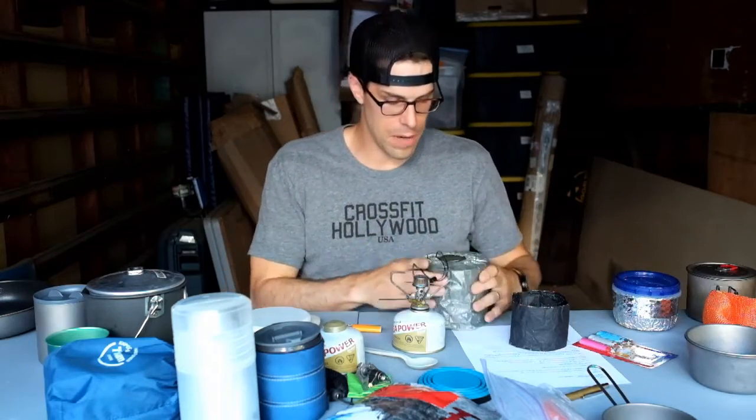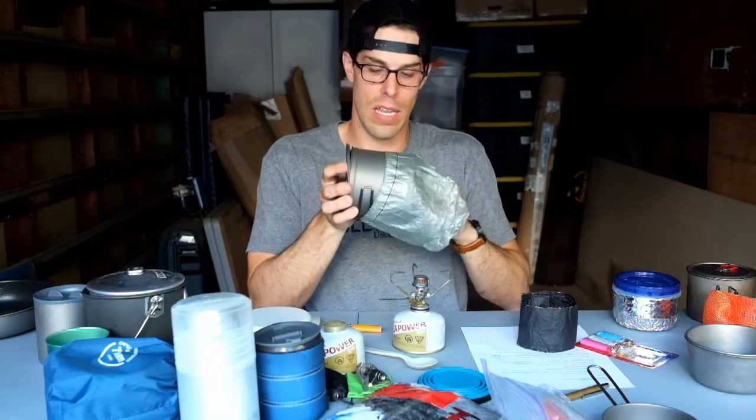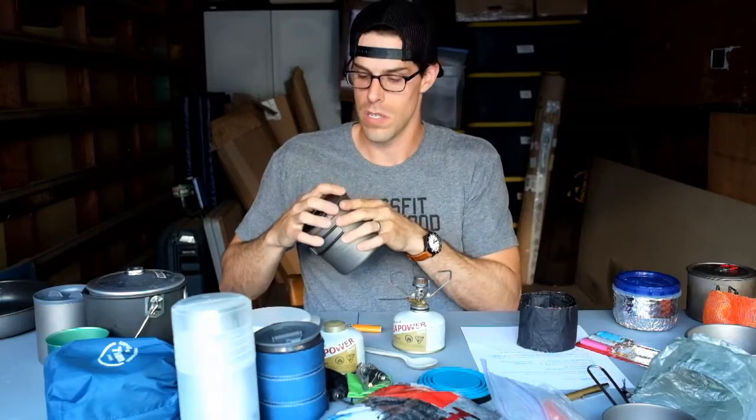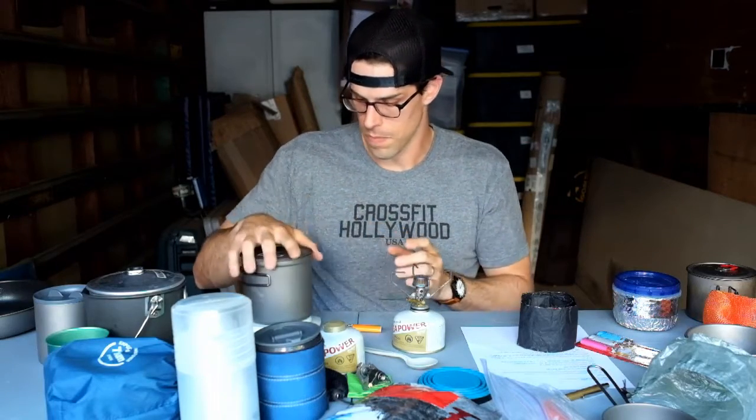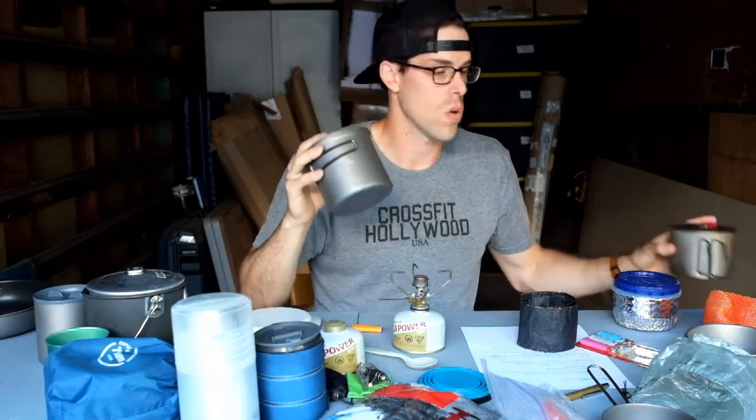This is the latest pot I've got, and I got it because it's actually a little bit bigger than the last one, because I want to use it when I take camping trips with me and my wife, or just two people. This is exactly the same weight as the Titan kettle, but it's a good bit larger, so you could actually cook for two, or boil water for two in this pot.